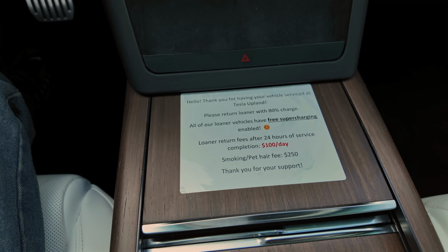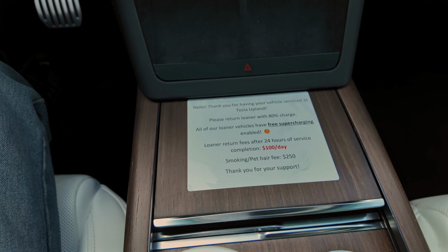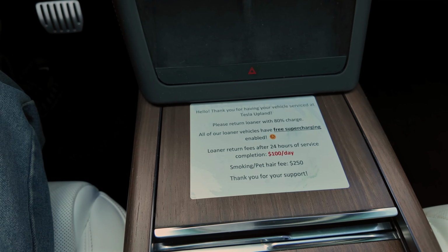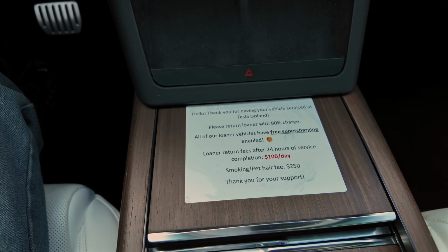That's something I've mentioned in previous videos: once you get that alert, you need to return the car within 24 hours or they will start charging. And now there is a $250 smoking and pet hair fee. I hope whoever borrowed that last white one they were supposed to get me got charged that $250, because it smelled like Drakkar and cigarettes. I'm telling you, some of you who get loaners just don't care. Take care of these things, because we all have to share them.